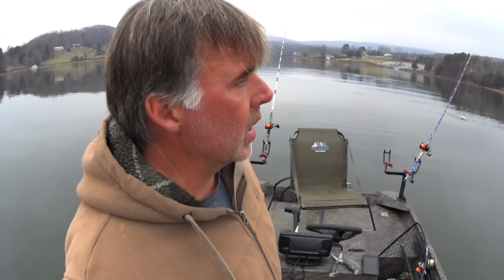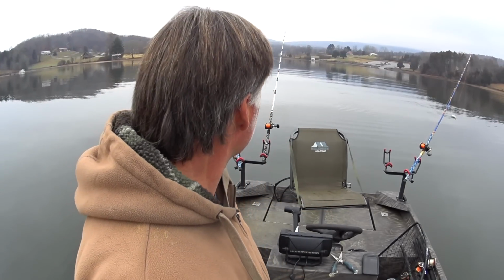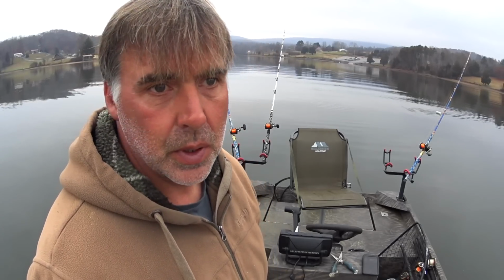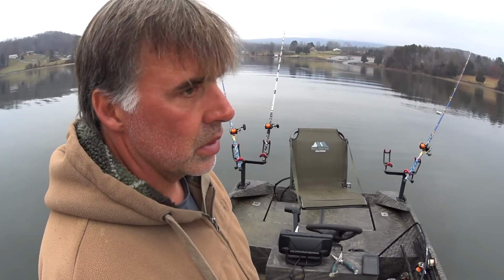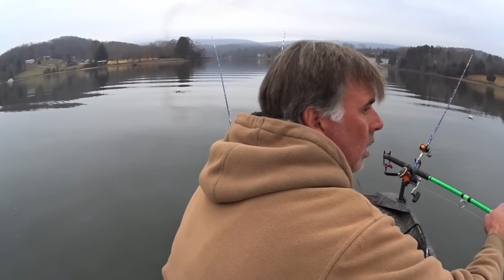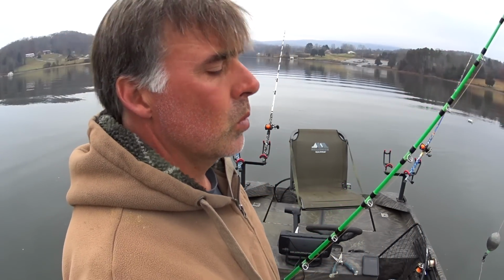I'm keeping an eye out for bait on my fish finder, because the amount of bait in the area is going to decide if these fish are going to be here. Usually by December, these creeks are flat full of bait. I think just for fun, we will suspend one.